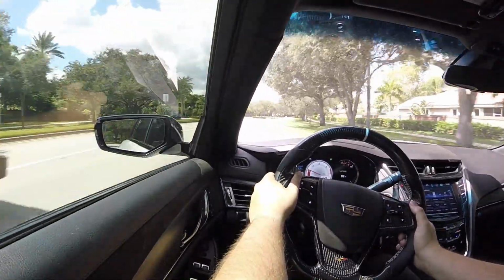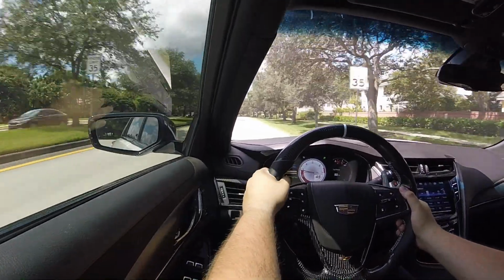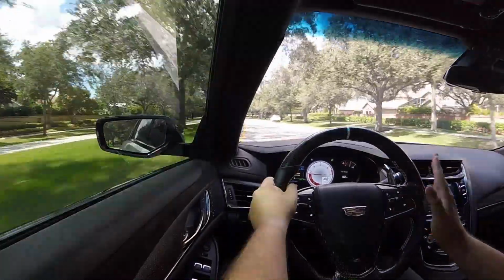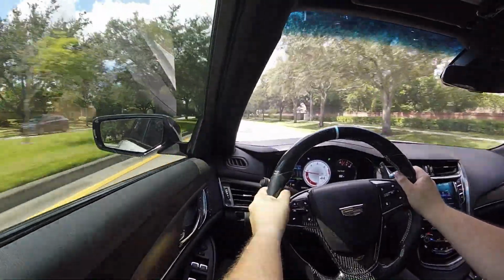I'm sorry if I'm not talking that much. I'm just honestly kind of speechless. This thing commands your full attention when you're driving it. But when you're not on the gas, it's still a Cadillac. It's still a luxury car.